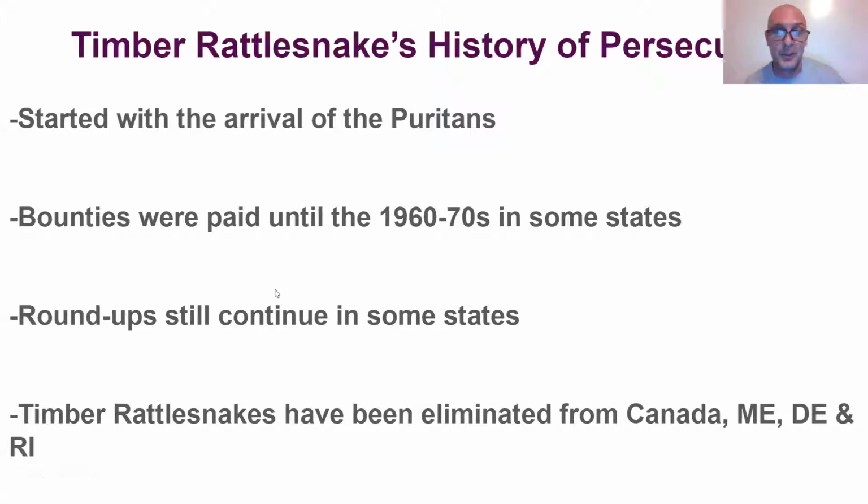And like probably Maryland and a lot of states along the East Coast, bounties were paid until the 1960s and 70s in some states. In some of these states, they had the bounties until they were almost wiped out. Then they would state list them and protect them after the fact. Some states still do roundups. Pennsylvania actually has a hunting season, where they permit people to take one rattlesnake per year. Rattlesnakes have been eliminated from Canada, Maine, Delaware, and my state, Rhode Island.